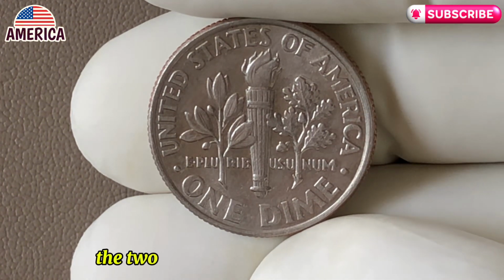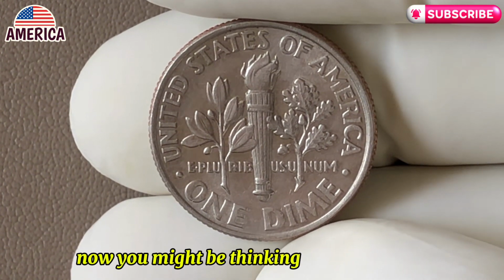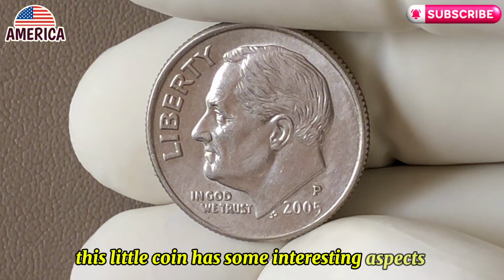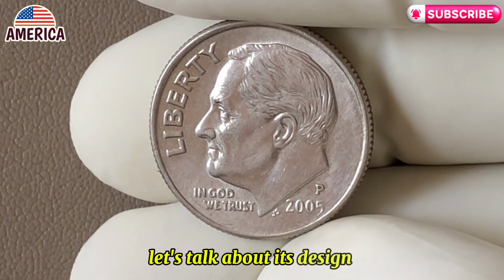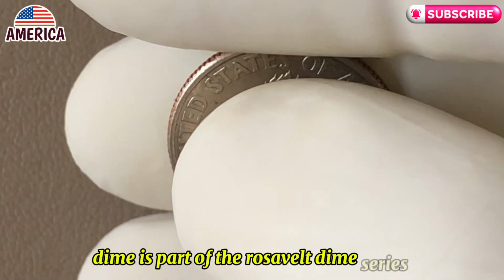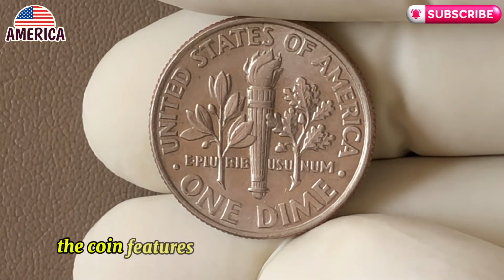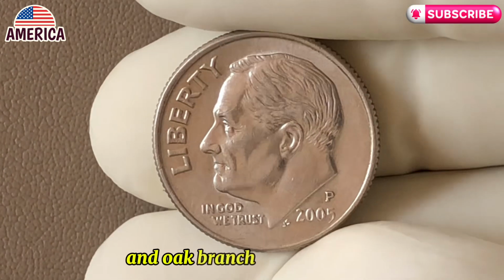Here it is, the 2005 Roosevelt dime. Now, you might be thinking, it's just a dime, what's the big deal? But hold on, this little coin has some interesting aspects that might surprise you. First things first, let's talk about its design. The 2005 dime is part of the Roosevelt dime series, which began in 1946 to honor President Franklin D. Roosevelt. The coin features his profile on the obverse and a torch, olive branch, and oak branch on the reverse.